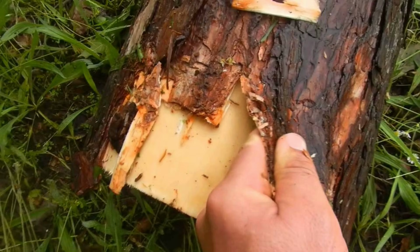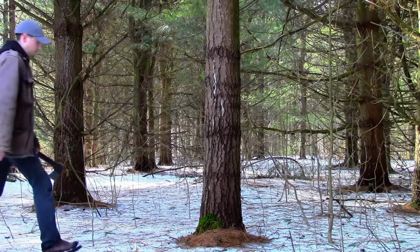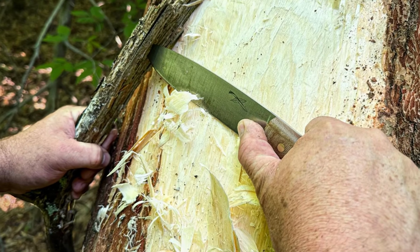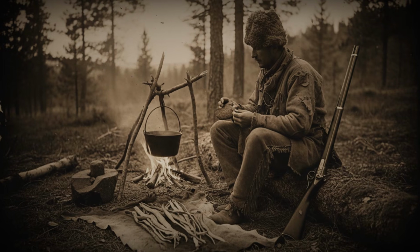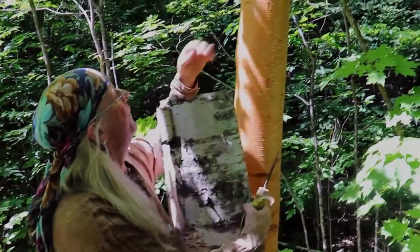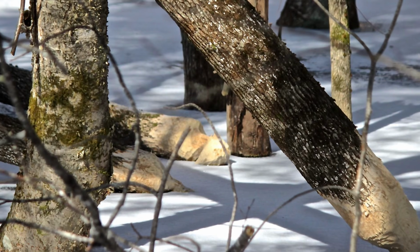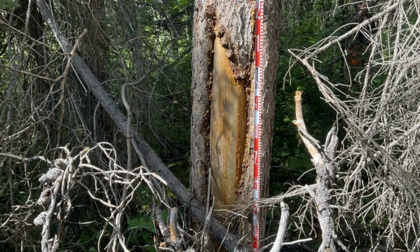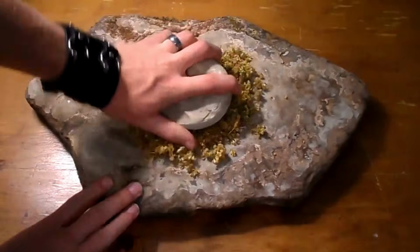Number 5, inner bark flour, the starvation insurance that grows on trees. When game disappeared and stored food ran out, mountain men turned to a resource modern survival training completely ignores. The inner bark of certain trees contains enough calories and nutrients to keep a man alive indefinitely. Pine, birch, cottonwood, and willow all have an inner cambium layer that can be harvested, dried, and ground into flour. The harvesting technique required care. Mountain men would cut a vertical strip of outer bark about 6 inches wide and 2 feet long, exposing the white inner layer. This inner bark was carefully peeled away in sheets, leaving enough intact so the tree would survive. The sheets were dried near the fire until brittle, then ground between rocks into flour.